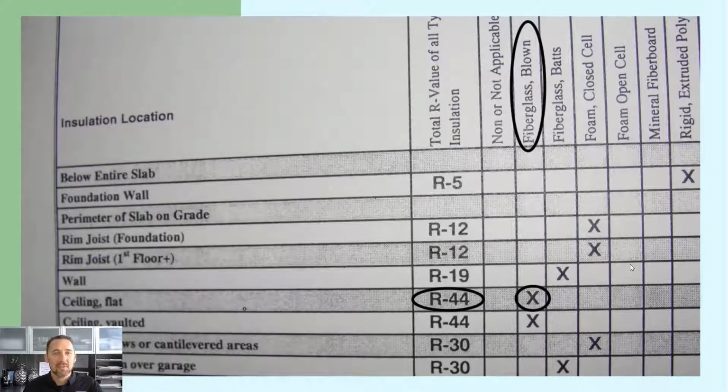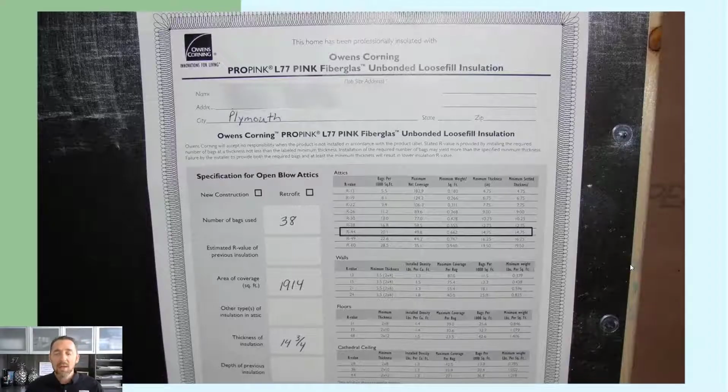We find insufficient insulation all the time. Here's an example of a sheet that's left behind. This is part of the Minnesota Energy Code. They're supposed to leave this sheet saying all the different insulation levels for different portions of the home. And then when you get inside the attic, they're going to have some more specific information about what was actually installed in that attic. It's going to list the manufacturer of the insulation and how much insulation was installed and how much is supposed to be installed and all this other fun stuff.